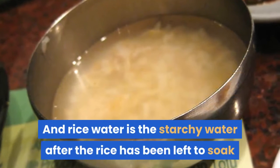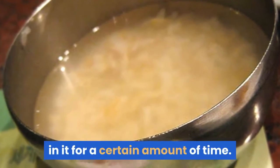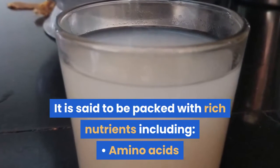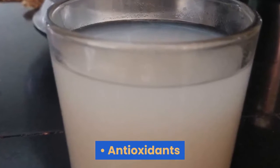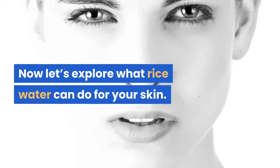And rice water is the starchy water after the rice has been left to soak in it for a certain amount of time. It is said to be packed with rich nutrients including amino acids, vitamin B, vitamin E, minerals, antioxidants. Now let's explore what rice water can do for your skin.